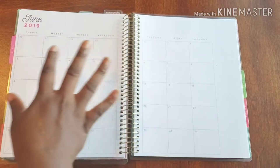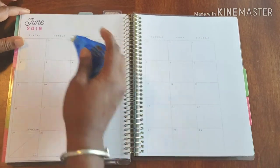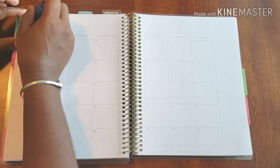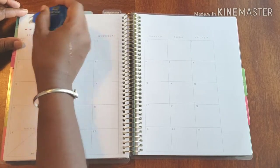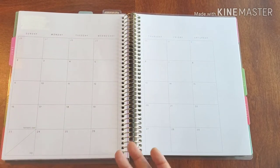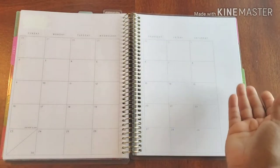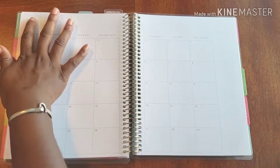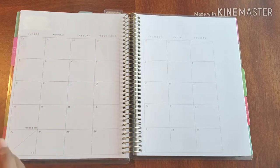Here we are in my personal planner, and as you can see, it's time to get another month underway and ready. So I'm just gonna get rid of this June because we already know what month it is. Not only because we're actually participating in the month, but there's also these cute little tabs on the side that let you know what month is what. So I never feel bad about getting rid of whatever the month is in the corner.